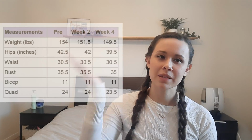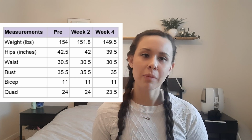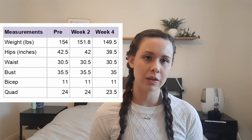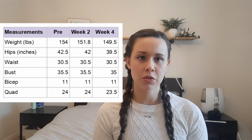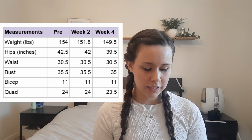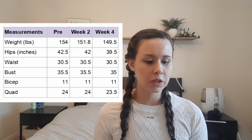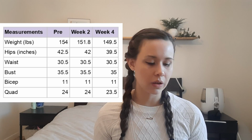So now I'm going to go over my measurements. So I'll place them here. So I weighed myself and did all my measurements since 2 weeks was the last time I did it, and now it's my 4-week measurements. So I'm just reading them out here. So obviously I lost a little bit of weight. I went from 151 to about 149.5, so I was happy with that.